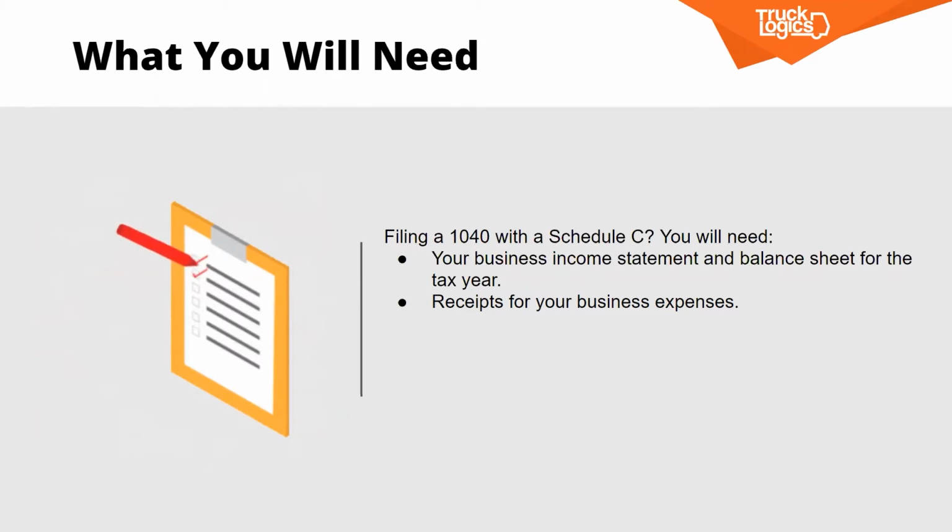All of your receipts will also be used to verify the expense information that you have gathered and aggregated on your profit and loss statement and your balance sheet. Depending on which system you're using or how you're actually keeping track of this information, you're really going to want to make sure that all of your information is in one spot when you get ready to go do this.